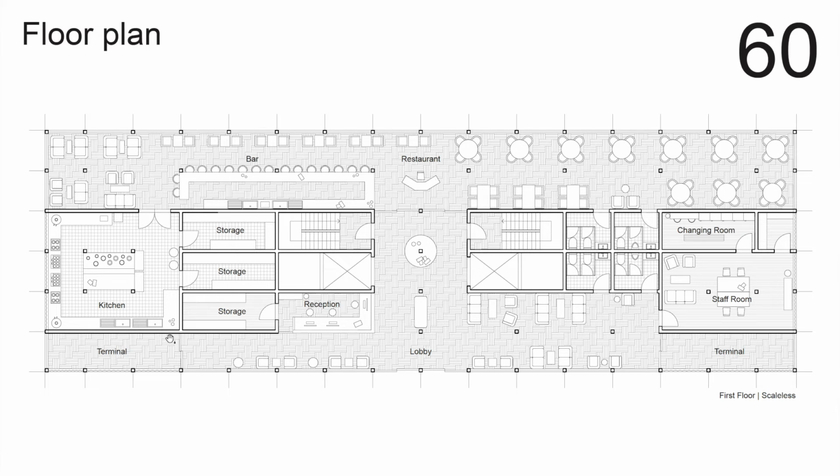The terminal, which leads to the ships, is located inside the architecture. This guarantees a secure and private entrance as well as a fast pathway to the lobby for any information.